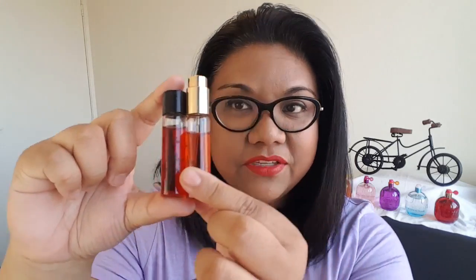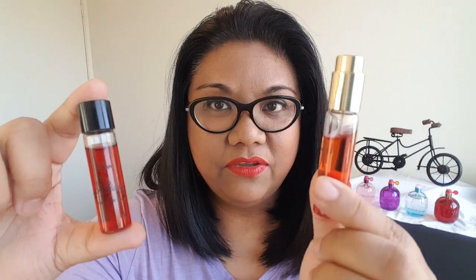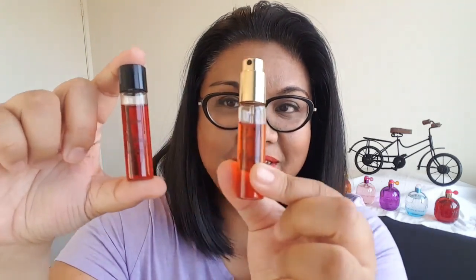You can see here together that the old Love Don't Be Shy is a lot darker than the new version. When I first got the new version in travel size form, the juice was a lot lighter than this. So over time, this has darkened a little. I've had this one longer, of course. This is the old version. I am wondering if over time the new version will eventually turn to this color. I'm not sure, we'll see. But based on the color now, there's a big difference.